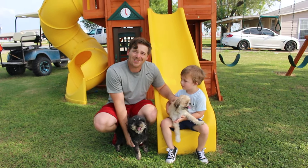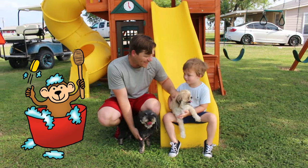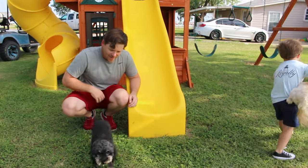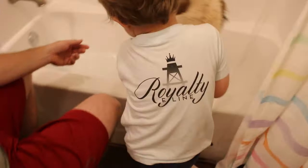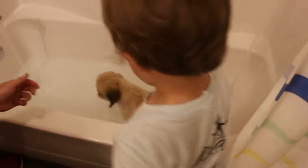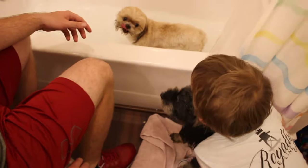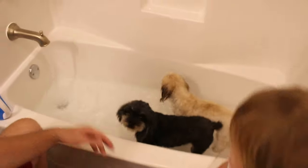After playing outside so much, the dogs need a bath, right? Let's go give them a bath, come on. Come on, Charlie, let's go get a bath. Ready? Okay, be careful. He's heavy. Get in there, Chirp Chirp. Okay, bath time. The doggies love baths.